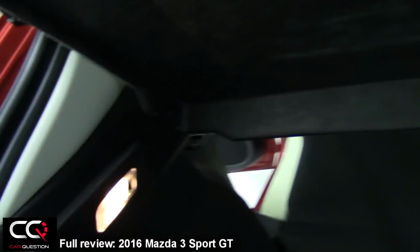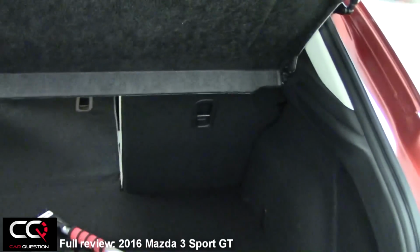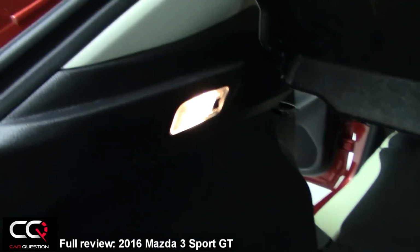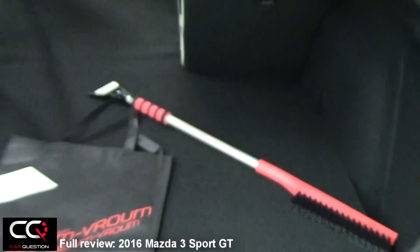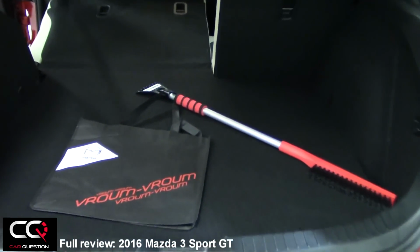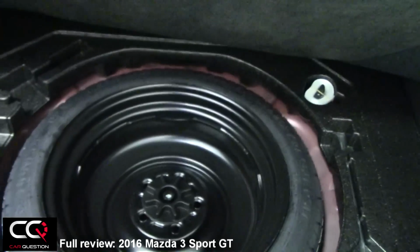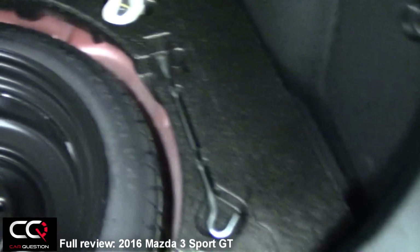There you go. And I could simply pull the thing up, and unlatch it. And I'm going to be able to access a lot more space than if I had the trunk. A little bit of lighting right there, and you've got enough storage. That's not that big, but it's not that bad. Right under there, spare tire, all your tools.